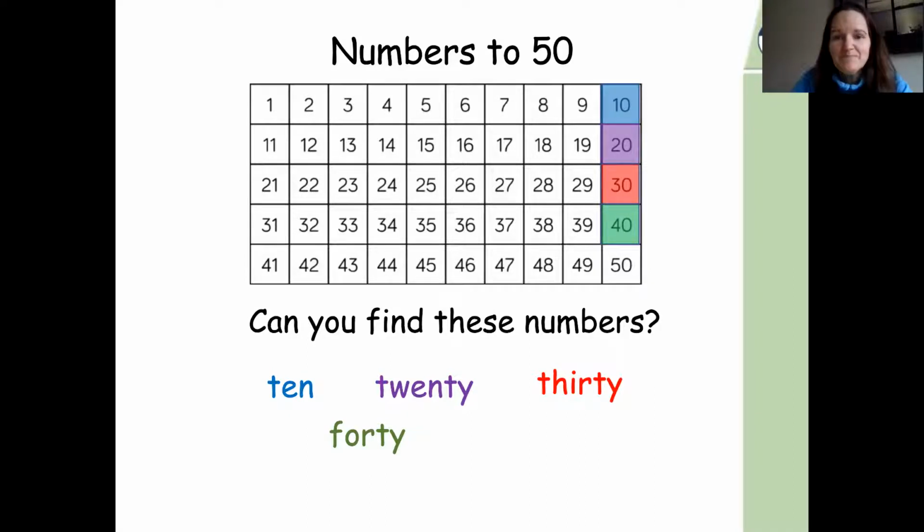And the last one, what do you think it's going to be? Well done if you said 50. Can you point to 50? Well done. Now for a challenge, do you know that when we count 10, 20, 30, 40, 50, do you know what we're counting by? Well done if you said counting by tens. Yes, we are counting by tens.